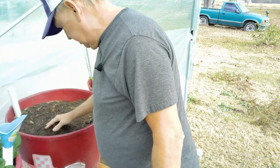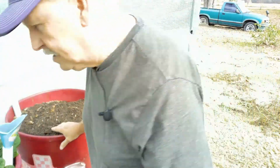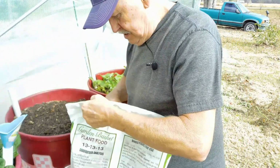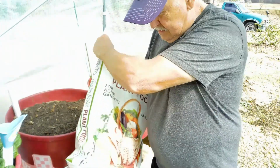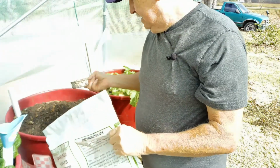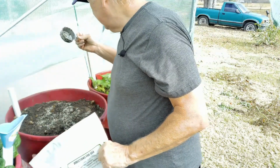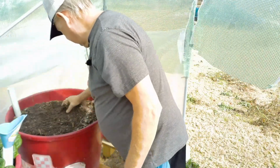See, I'm no scientist about gardening. All I know is fertilize, put it in the dirt, and water it. I got some 13-13-13. It's all we can buy in this town. It's all I can find. I'm just adding about, I don't even know what size this is, half a cup of 13-13-13. Mixing it in real good.